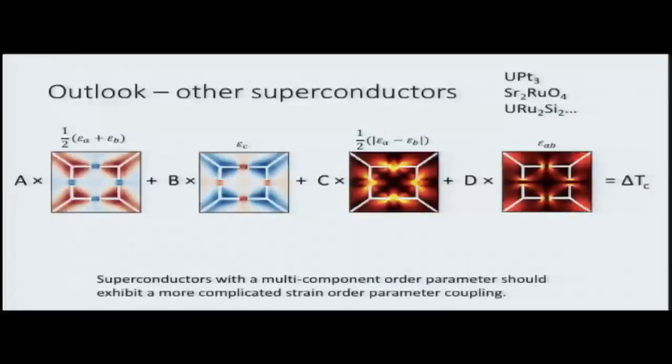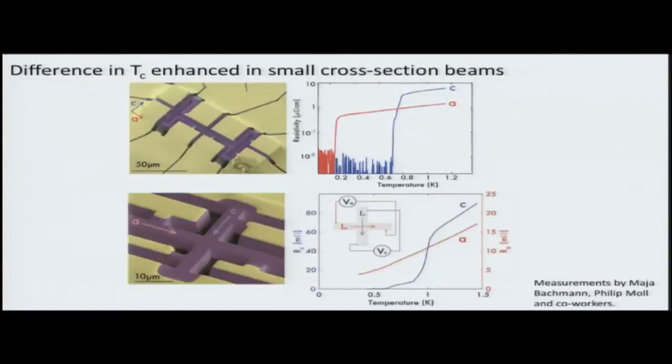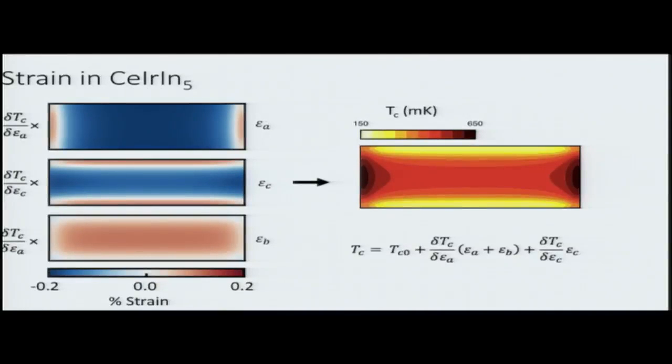So if we... and so that's really where... well, I guess it doesn't. No, it does go.